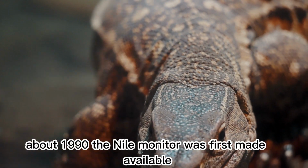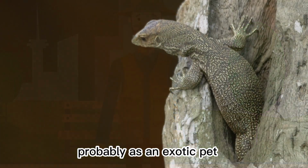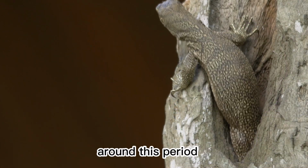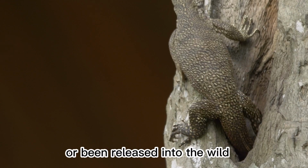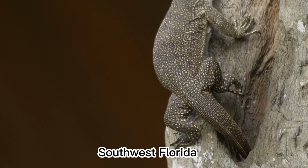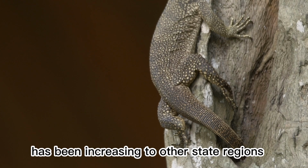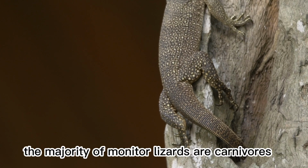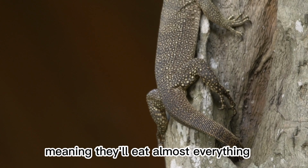About 1990, the Nile monitor was first made available, probably as an exotic pet. Around this period, it is thought that some of them may have fled or been released into the wild. Although monitors were first discovered in and around southwest Florida and the Miami area, their distribution has been increasing to other state regions. The majority of monitor lizards are carnivores, meaning they'll eat almost everything.